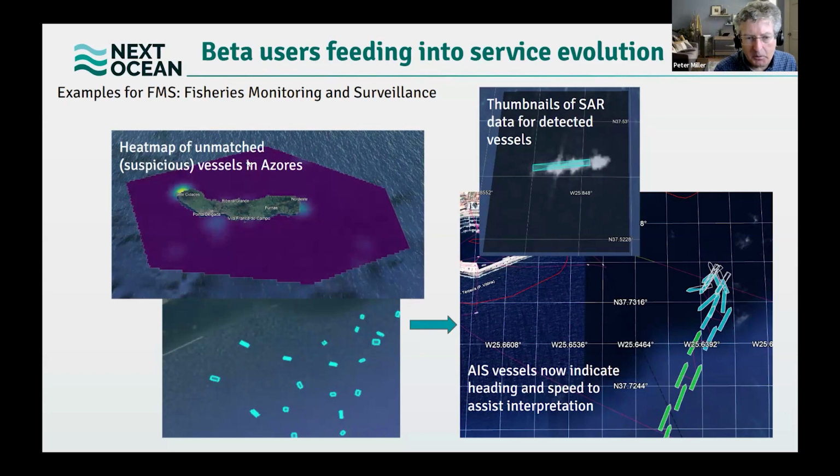And another request from an end user was for a heat map of suspicious vessels over a 6-month period. So we're able to process all of the data, and in this example, it's around the Azores, where the brighter colours show that there were more vessels that weren't identifying themselves correctly using the AIS communication system. This would be very helpful for a Coast Guard to plan their policing of waters and also checking infringements on no-take areas and marine protected areas.